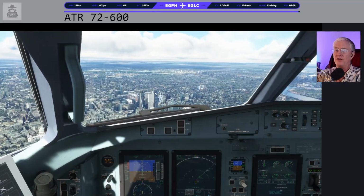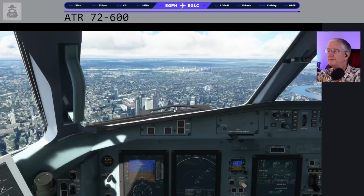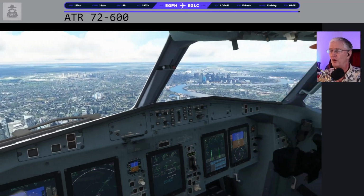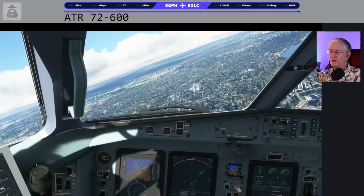And there is the Gherkin. There's the Walkie-Talkie. We may have already passed the Cheese Grater, which would, of course, leave the door open for all sorts of cheesy jokes, but we need to look out the window and see there is the airport. There is our turn to final.